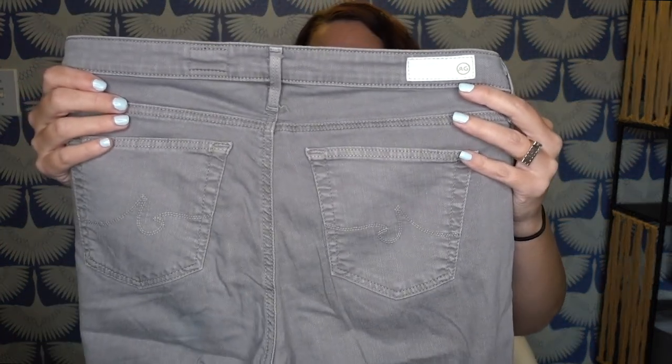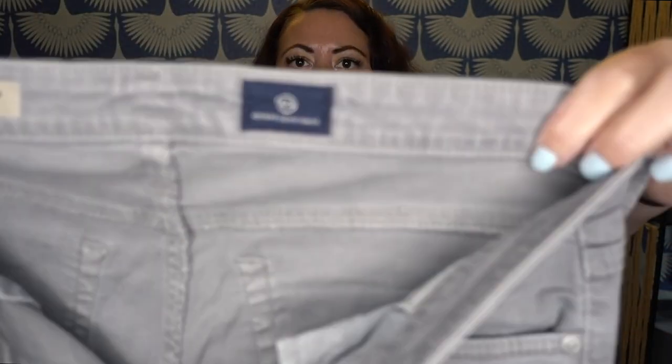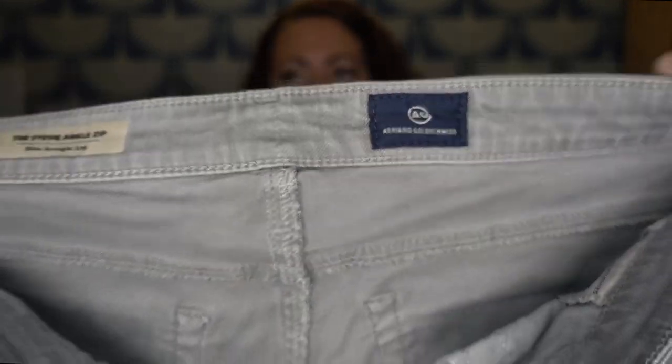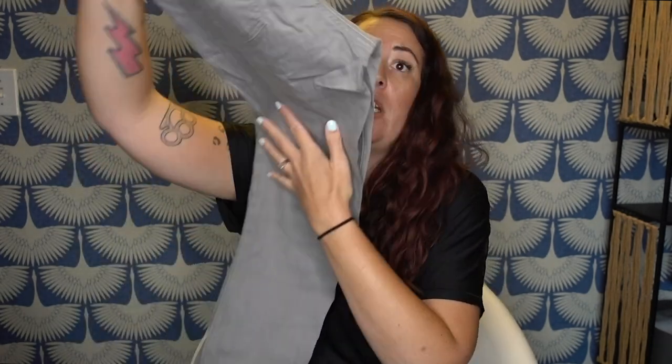We have a pair of AG Stevie Ankle Zip jeans in gray. Love these guys. Sometimes they're sold at Anthropologie, and you're a size 28, which is a great size. We'll list these over on Poshmark for probably $40 to $50. They retail for around $200, in case you're new to that brand.